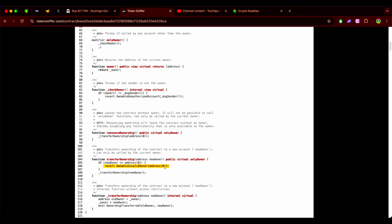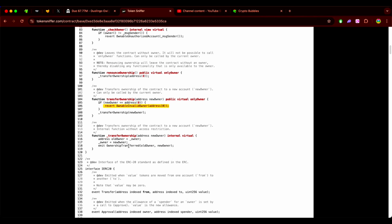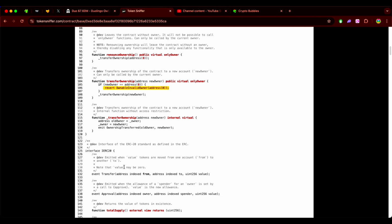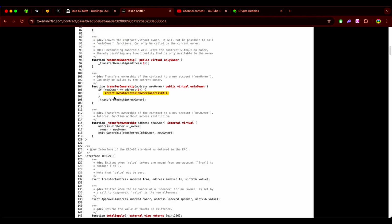This is commonly used as emit all of this transfer owner to new owner. It's always common. And the one we're actually looking for, I think, is always on page 1 and some. All right, I've seen it. Look at it. It's not always far away from this. As you can see, it said dev transfer ownership of this contract to a new account, new owner, right?